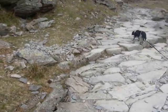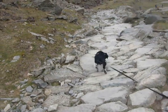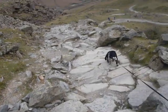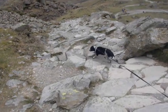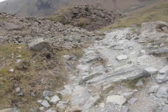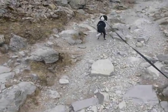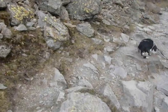A lot of the path is all pitched in like this. It's all cobbled in, so it's quite even steps. And in between, you just get patches of really rough gravel, and that's hard work. We're on the right track, and we're nearly back. So, yeah, we're nearly back, aren't we, dog?